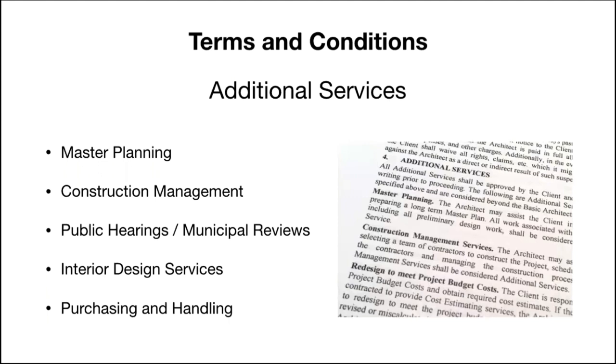Interior design services, selecting fixtures and finishes and paint colors and carpeting and anything that's not part of the architecture of a project, we can provide as an additional service. Many times clients choose to do that themselves. Most often we're doing that for them, and that's an additional service. We're getting paid hourly for selecting all of that. Very early on, we used to do that as part of our architectural services and do it for quote unquote free, included in our fee.